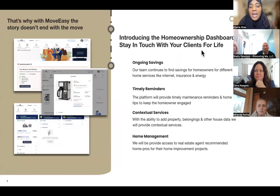Okay, so the homeownership dashboard. This is another thing that they're getting. They have access to this dashboard, which I'll be showing you in just a few minutes. So they get those ongoing savings. Like I was talking about, the team continues to find savings for them. Internet, insurance, all of these things change all of the time. Introductory rates change, things like that. So we're always making sure they have the best rates.